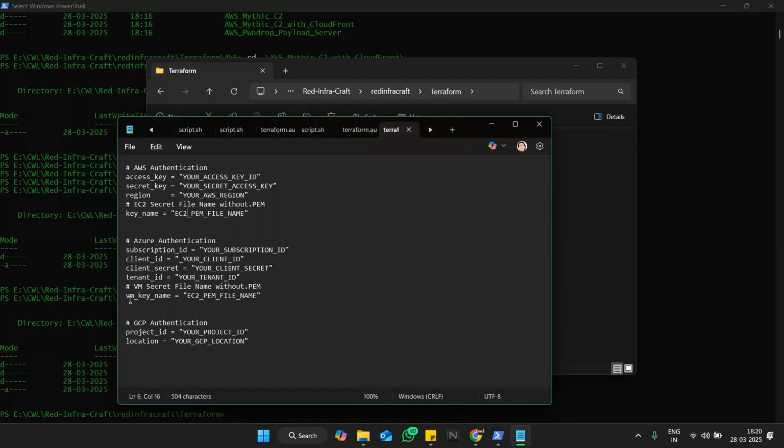And again, for the variable key name, here you have to enter the secret file name. Okay, VM secret file name. For the GCP, we just have to add two things: your project ID and your location. Again, your region, whichever you are working on. And yeah, this is all about the second step.